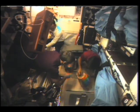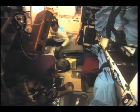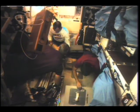Meanwhile, aboard Discovery, this is a LiOH canister changeout. These lithium hydroxide canisters are used to cleanse the breathing air, and that's part of the nightly routine before buttoning up the ship and getting ready for bed.